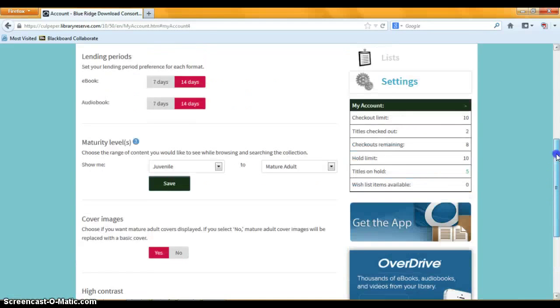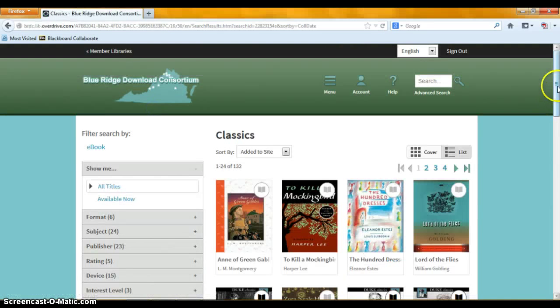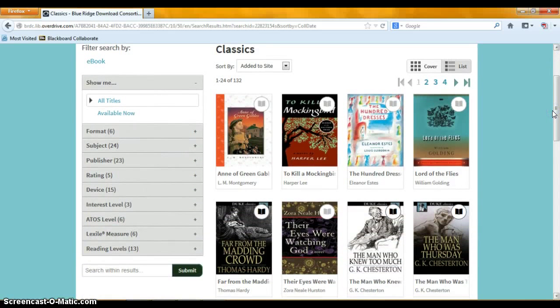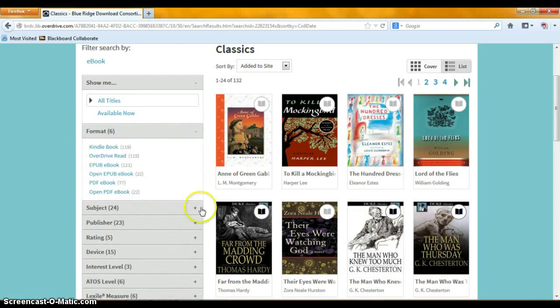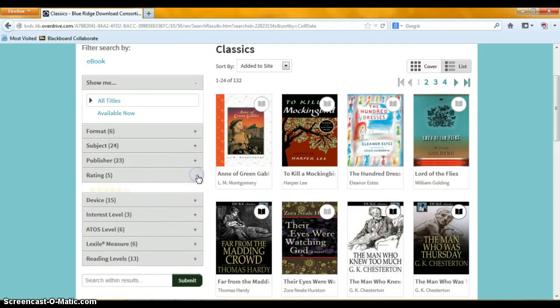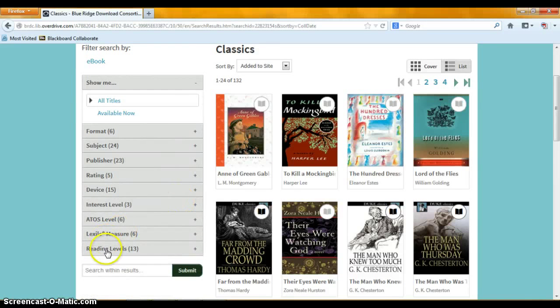Okay, let's check out a book. So let's go back to classics. Now, as you'll see, there are a lot of different ways to manipulate your search results. You can search by format of the book or subject of the book. You can search by the various user ratings that the books have received, although this isn't super reliable because a lot of people don't rate their books, or the reading level or difficulty level of the book.